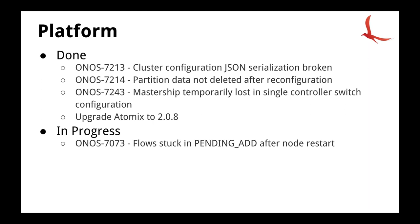And then we made some changes to MasterShip recently that caused some bugs in the device manager, which 7.2.4.3 fixes. And then there was a small upgrade to Atomics. Most of this is focused on ensuring that changes in the next release aren't going to break the ability to do offline upgrades. There's one last issue that we're still working on, which is the issue with flows that are stuck in pending add.